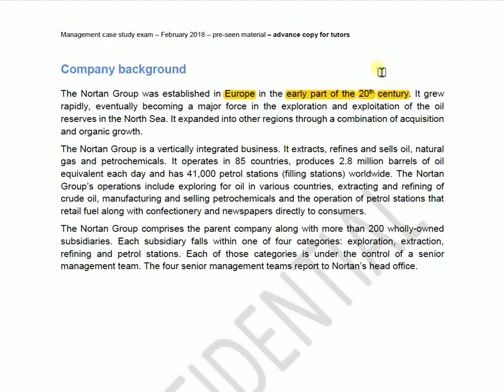And it has almost 100 years of experience, or even more than that. So when you say early part of the 20th century, it might be 1910, 1920, right? But what we do know is it has a very long history. So within this time period, the company might have faced many changes in its operations, in its strategy, and especially with the development of technology, right?